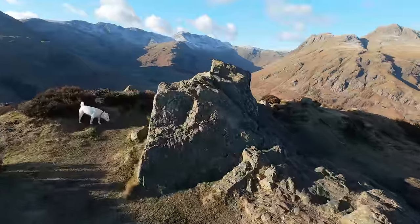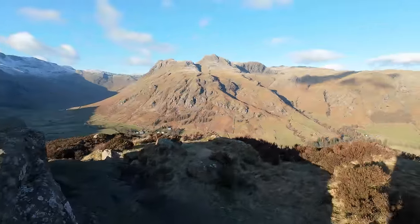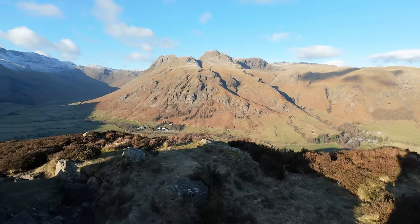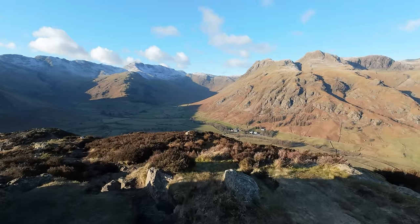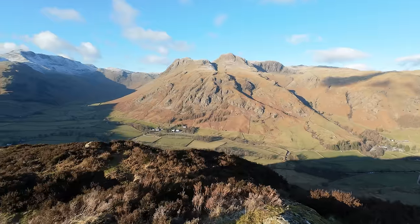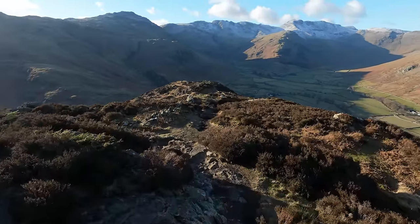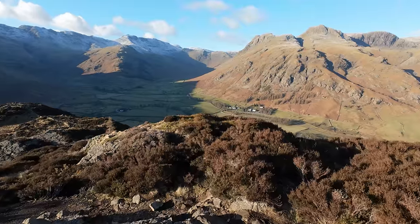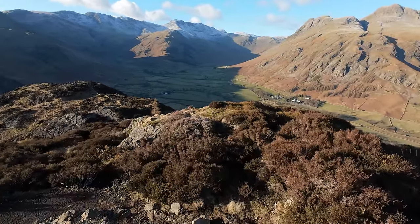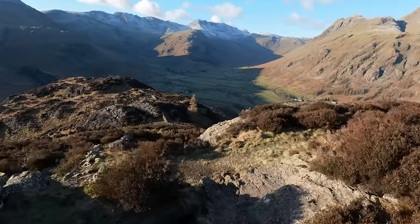I'll tell you what, it's amazing how much snow has melted off the top of the pikes today. That had a definite dusting this morning, around about the same as what Bowfell's got at the moment, and it's almost all gone. So like I said, it'll be very interesting to see how much it puts down tonight. Straight back out into that icy chill that went through my skin to my bones.